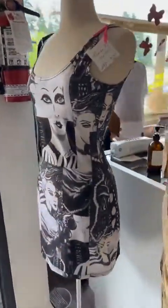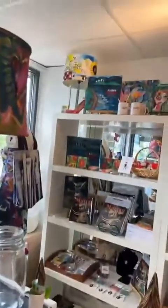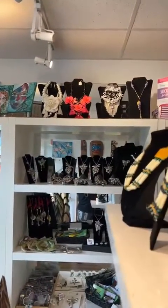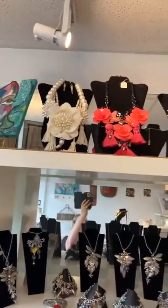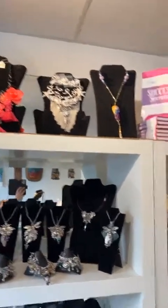And what else is here? Oh, another dress is here. This is the last one that I have that is black and white like that. And that is pretty much it. We've got a few more things up top. There's some bigger necklaces if you're looking for some really fun statement pieces for weddings or events that are coming up. We've got those books and some more journals.